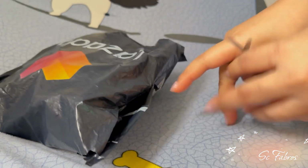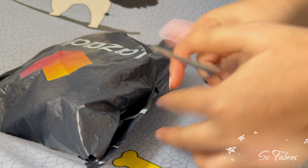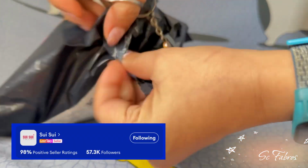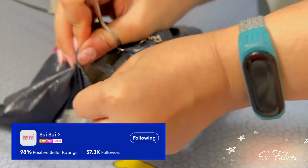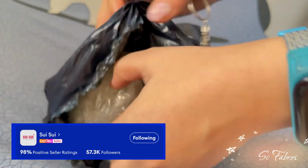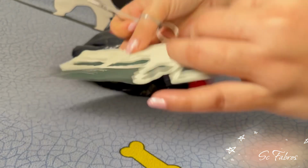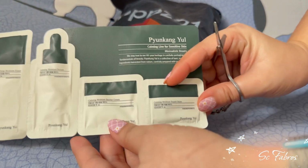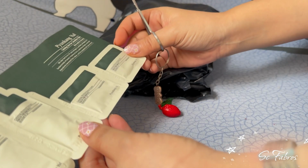We have a new beauty product to unbox today. So this is ordered from Lazada. I will indicate on the description box below kung saan ko siya in-order. As you are aware na I'm trying to build out my skin routine. So first item, this is a freebie. It's not one of my order.